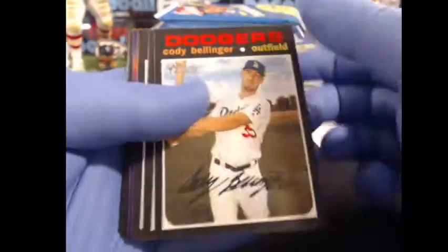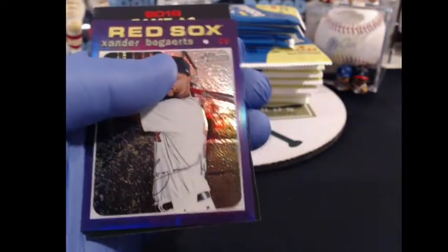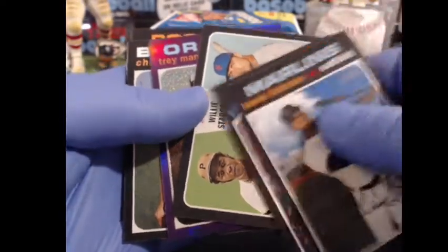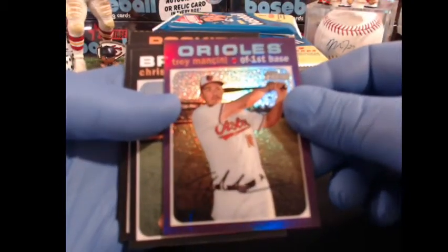So the high numbered short prints are usually in the four hole, and that's where I'll check. Like there's a high number of Aroldis Chapman, Xander Bogaerts high numbered. I'm sure I'll find a few more in the sort, but if we sit here and try to go through the backs on everything, we'll be here all night, unless I specifically see one. So usually the high number or the insert is sitting as the fourth card. So we'll check those throughout the night, and then when we do the sort, I'll double check them.